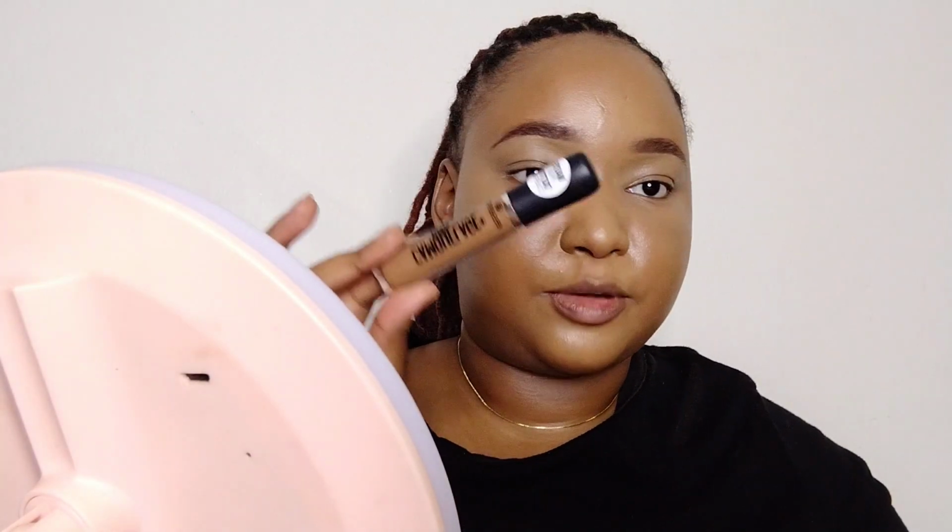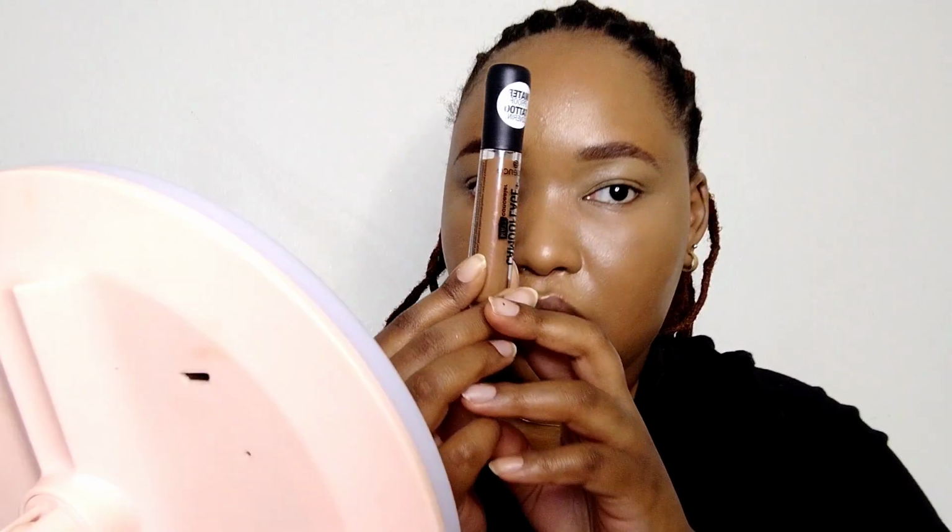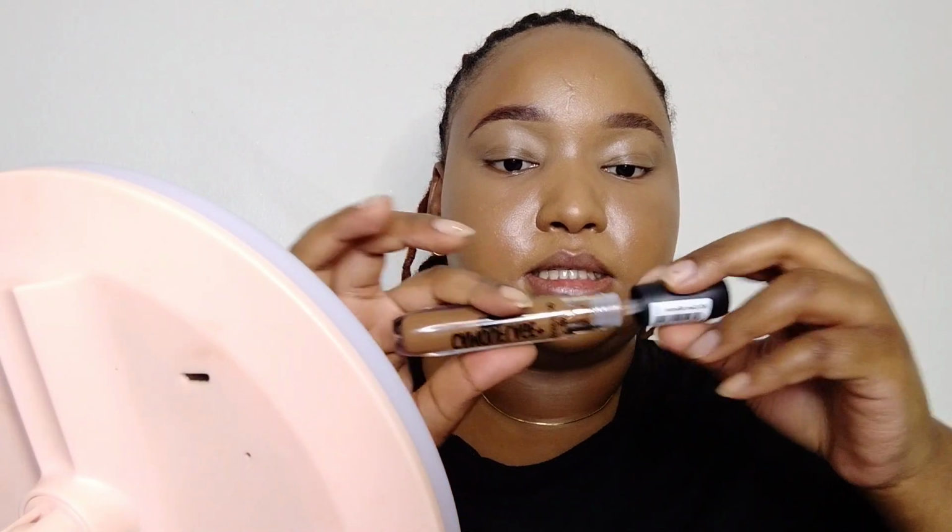Okay, so now we are going to bronze or contour, probably bronze a little bit of my skin. And the only color that I could get that is dark enough for my skin basically is this one, same camouflage concealer in the color 8 Dark Mocha. I mean, it's not the darkest shade out there. Anyway, so let's open it up and see how it looks.